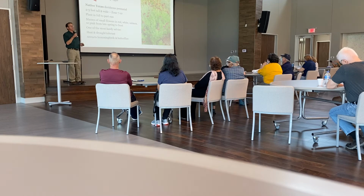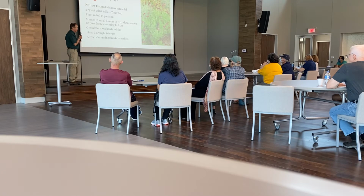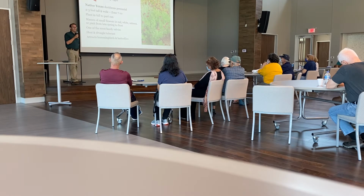Autumn sage. Autumn sage is fantastic. It comes in so many colors. This year we had a new one at the store called Nuevo Leon, which is blue. But this blooms in red, white, salmon, pink, coral, and purple, and blue now. So the red one is the most popular.